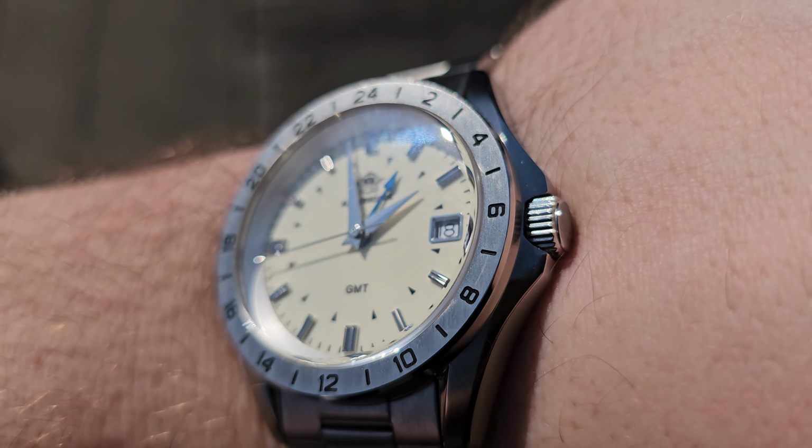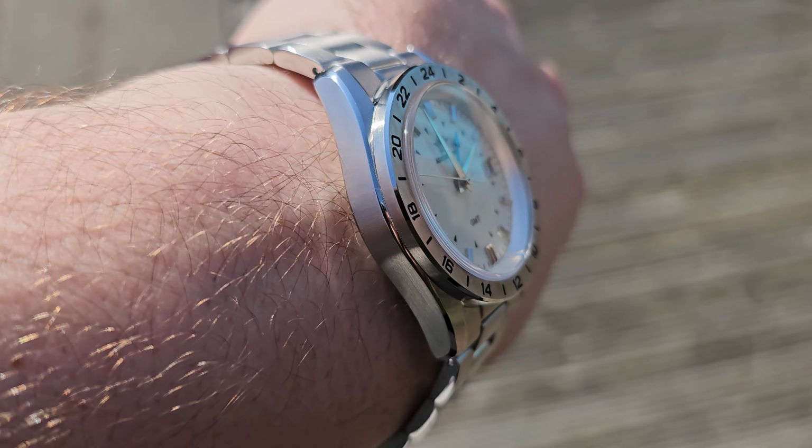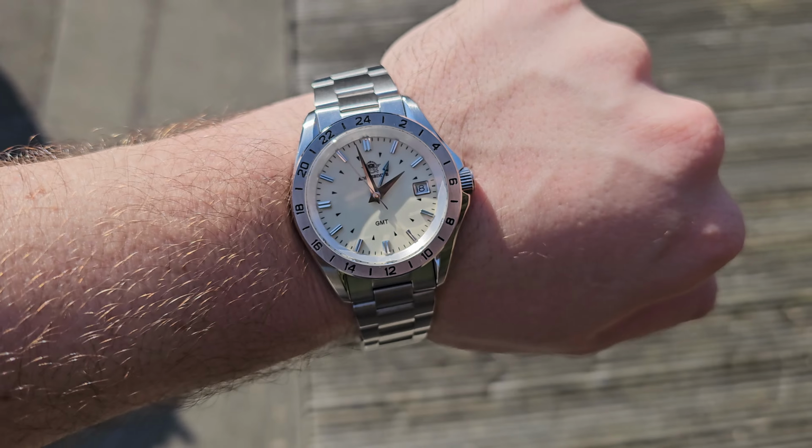Personally, I probably would have preferred 200 meter as well on underneath the GMT, just to emphasize that it does have 200 meter water resist, but they have put it on the back of the case.